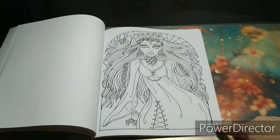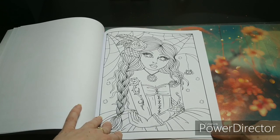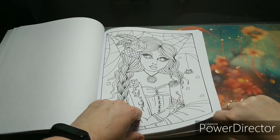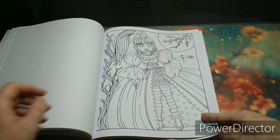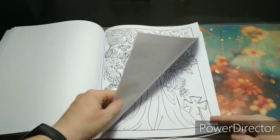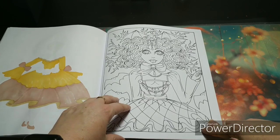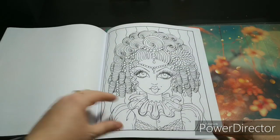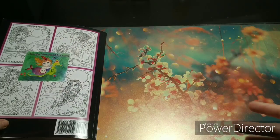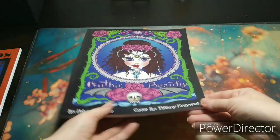I'm already working on one, but I will show you that in a minute because I have to show a coloring supply. And for the people that don't know that supply, I will show you what it does on my picture. So this is how you can see it already. It's this page. So this is the style that you are getting if you are interested in this book. If you want me to do a full flip through, don't hesitate to ask. I will be happy to. So this was Gothic Beauty.